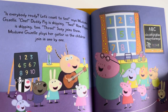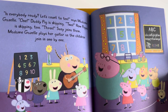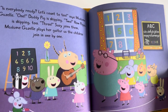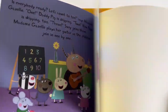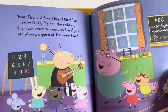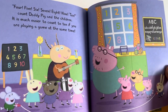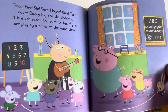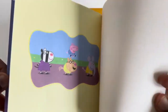1, Daddy Pig is skipping. 2, now Peppa is skipping too. 3, Susie joins them. Madam Gazelle plays her guitar as the children join in one by one. Four, five, six, seven, eight, nine, ten. Count Daddy Pig and the children. It is much easier to count to 10 if you are playing a game at the same time. The end.